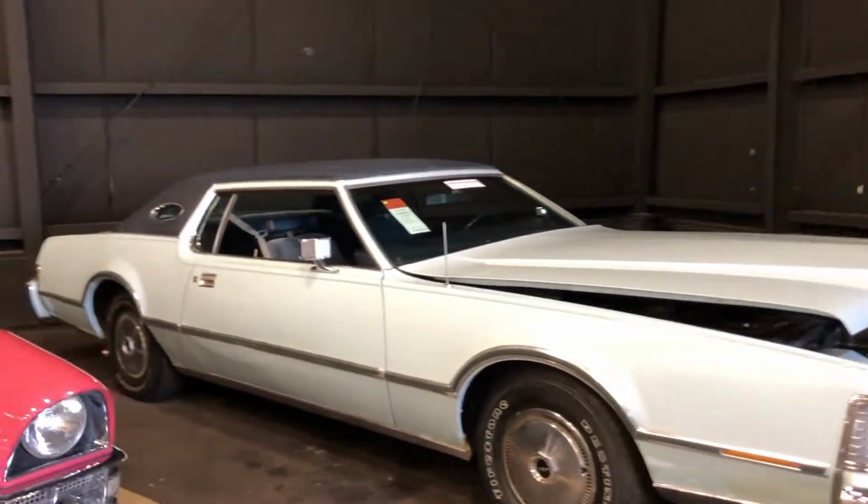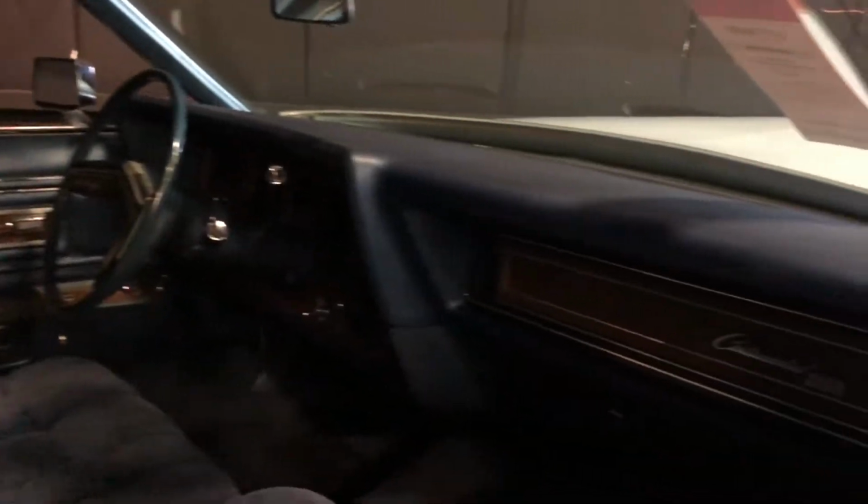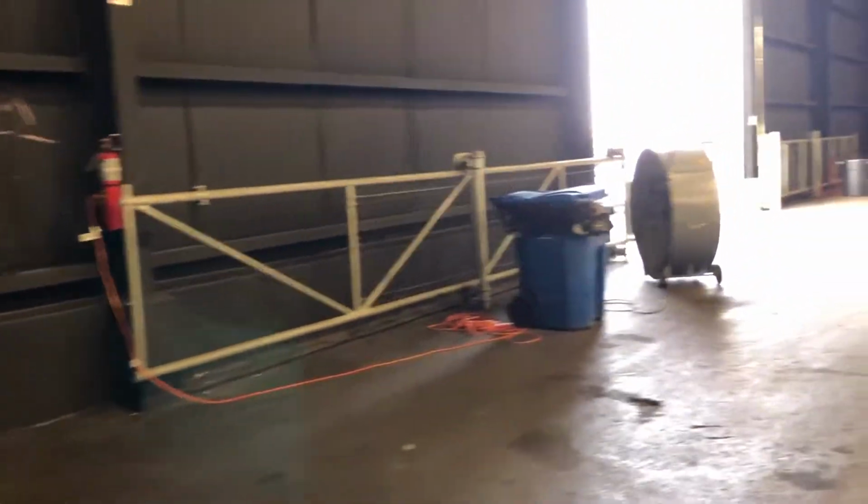The Mark III maybe? Mark IV, Continental Mark IV, okay. I'm not as good with my Lincolns of this era. I personally don't know all the marks, can't quite tell them all apart.